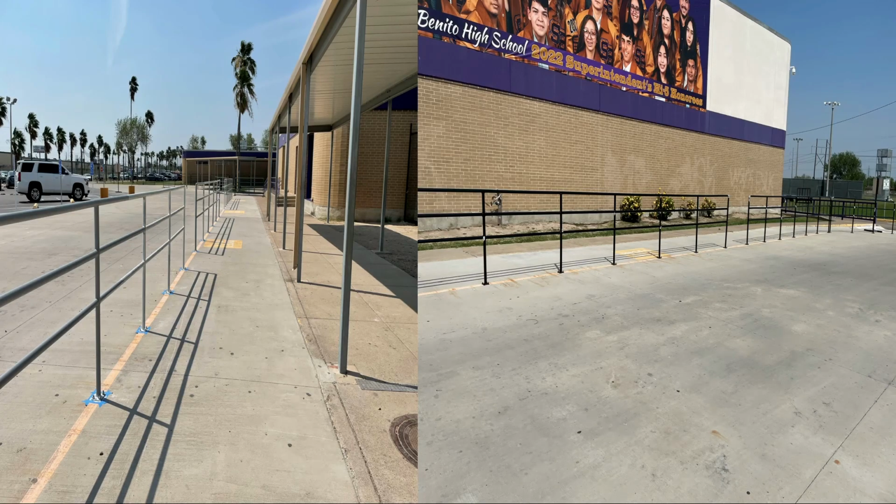Who chose the color black? The principal. Speaking with him, he was looking at purple and he was looking at black, but because the fence line is black, he wanted to keep it streamlined, and it's a little more classy, so it doesn't contrast with purple and then black on the backside.